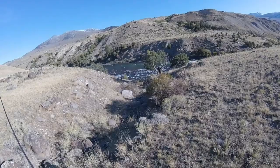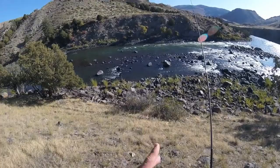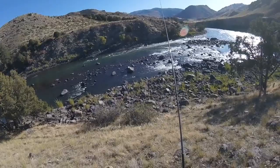Oh, we still have to get down to it. Down the cliff. Gotta figure out our way down. Okay guys, we're climbing down the hill to the Yellowstone here. We want to get out to that middle dry rock area. Well, it's not dry, but you know, where the rocks are exposed. We can fish. There's a run on this side, and there's a super deep run on that side. Nymphing and streamer fishing today.